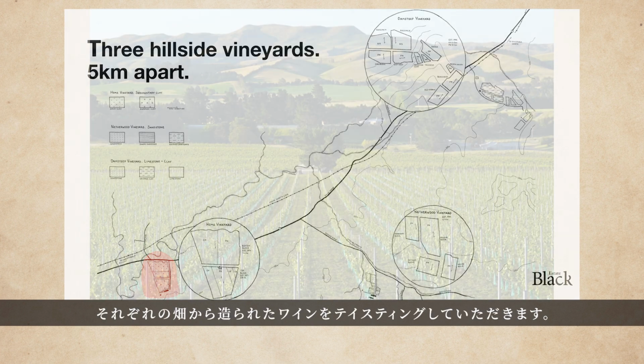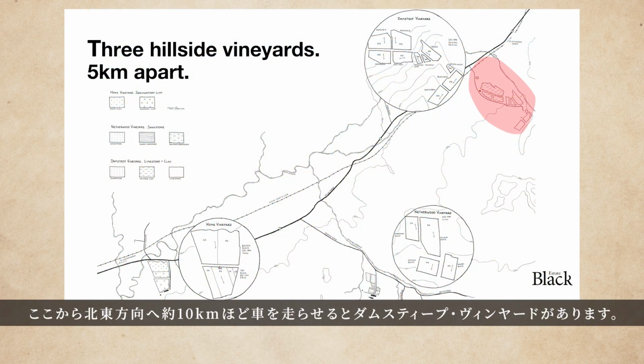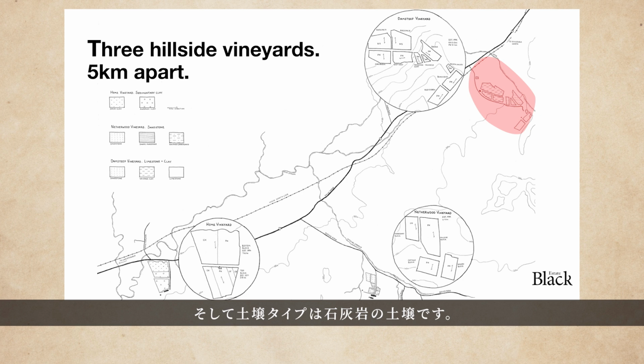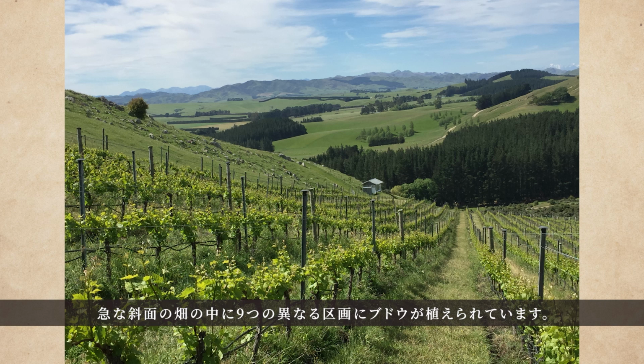This one is home vineyard. This vineyard is predominantly clay soils, and the original vineyard was planted in 1994, and then a new vineyard that we planted in 2011. If we drive northeast 10 kilometers, we get to the Damstep Vineyard. This vineyard is 100 meters higher in elevation than the home block and has predominantly limestone-derived soils. This vineyard was planted in 2000, and we purchased fruit from this vineyard in 2008 and purchased the vineyard in 2012. This map shows the 9 small vineyards throughout the block across this very steep hill.